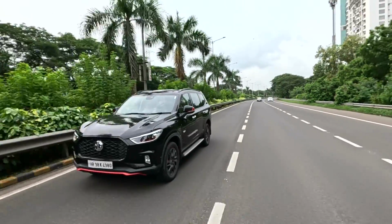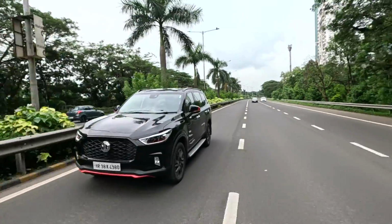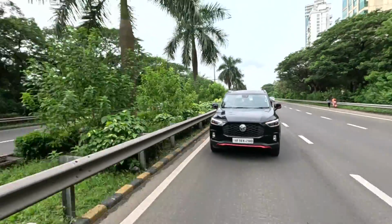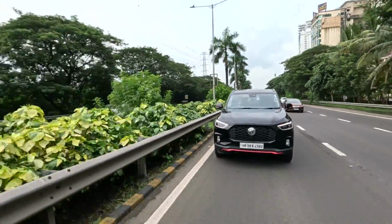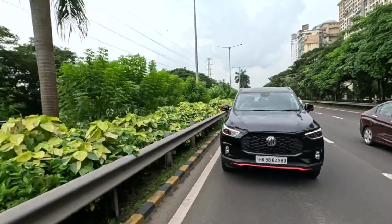I know a few people who drive the Gloster on a daily basis. Once they get hold of the dimensions, once they get a huge amount of parking for this car, they find this car very easy to live with, with the kind of ease of use that the steering offers, and it is very easy to live with on a daily basis and to ride within the city, with the light steering on offer.